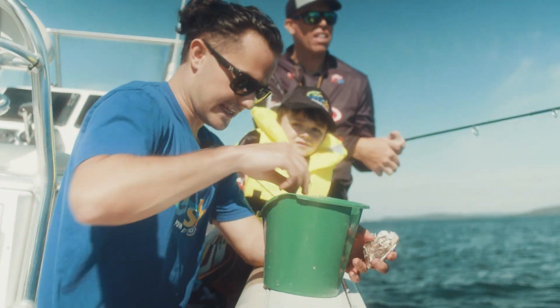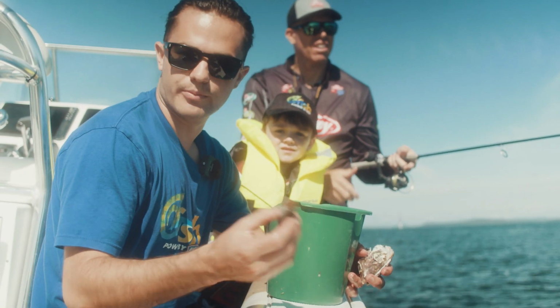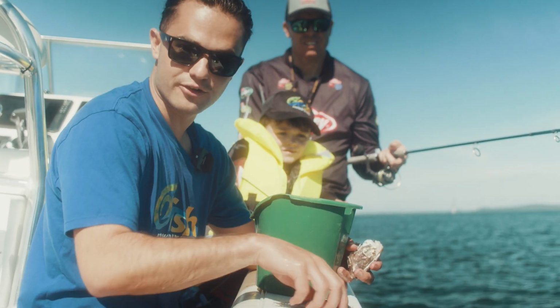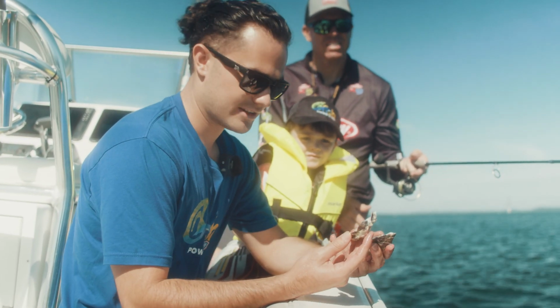Well, I've got a bit of a bucket here that Will's put together for me. I've got pilchards, which you can buy from any local tackle shop or service station. I've got strips of squid from an old fishing session, and it's not far since we've had Christmas, and I've got some old oyster shells that we had at lunchtime.